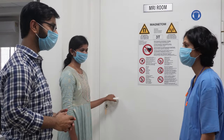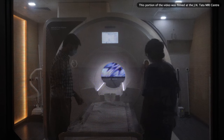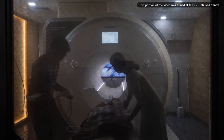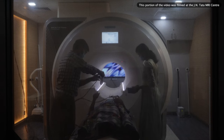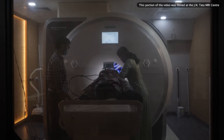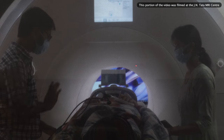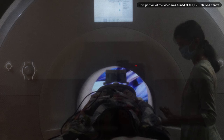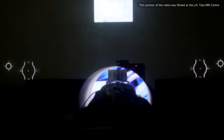Now you will be going inside the scanner. Since there is a lot of noise, you would like to put in the earplug. Once they enter the scanning room, the participant lies down on the scanner table and we make sure they are comfortable. They are handed response grips for the task and the scanning head coil is fixed in place. Once the scan begins, the participant will perform the task. Researchers view which part of their brain lights up as they see each image.